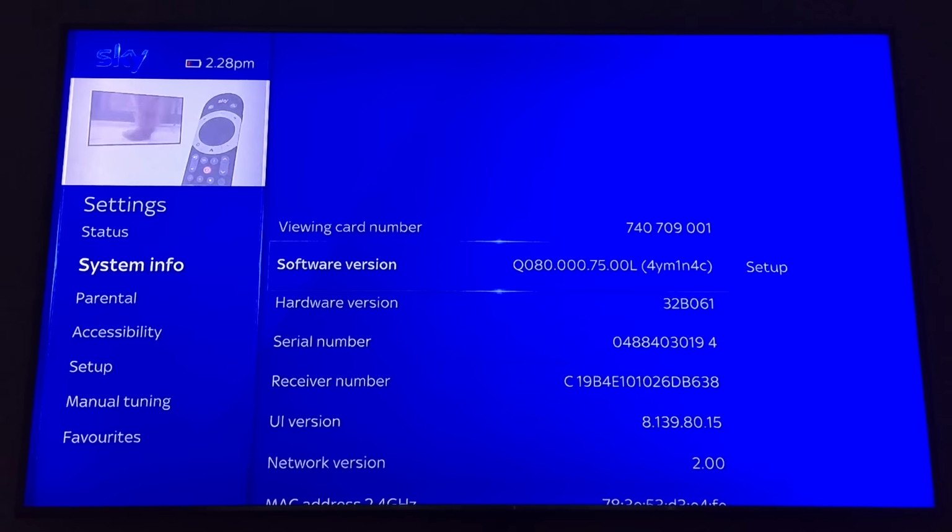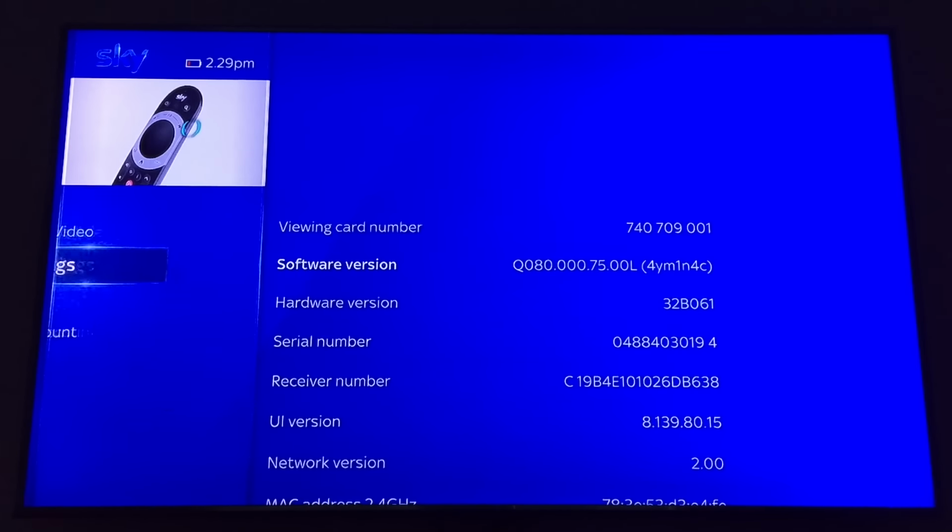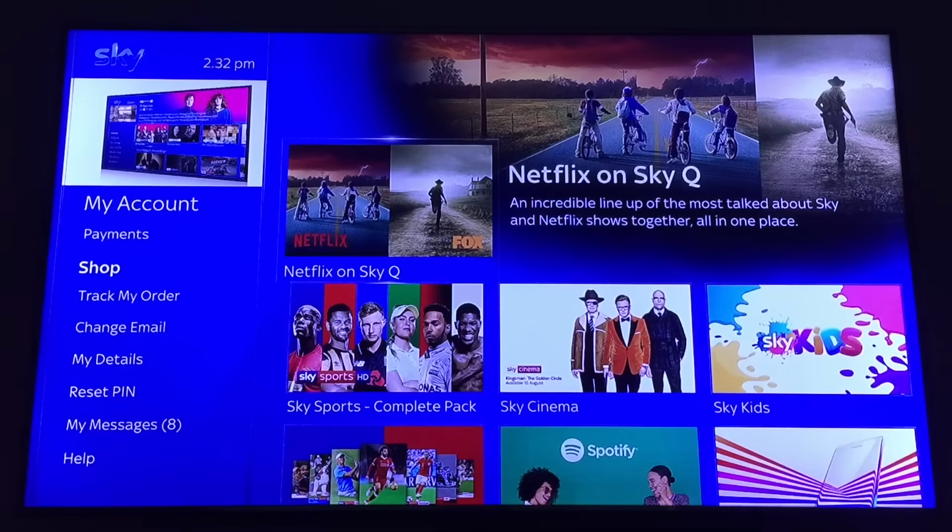Now you can log into your Netflix account and link it with the Sky, or you can go to Sky and take up a separate Netflix package. A joint Netflix package with Sky, and that'll cost you £9 a month. So if you go to your My Account and you go to Shop, it'll come up with Netflix on Sky Q.